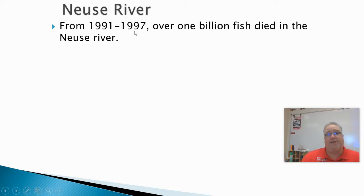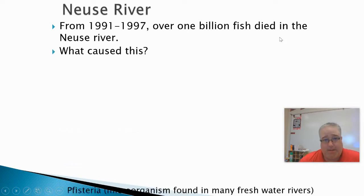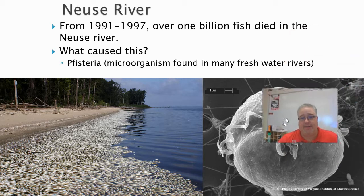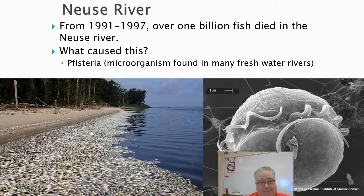In about a 5 or 6 year span, scientists noticed that over a billion, that's with a B, billion fish died in the Neuse River. And we would actually see pictures like this. We would see all of these fish just washed up on the shore. This was a very common occurrence.